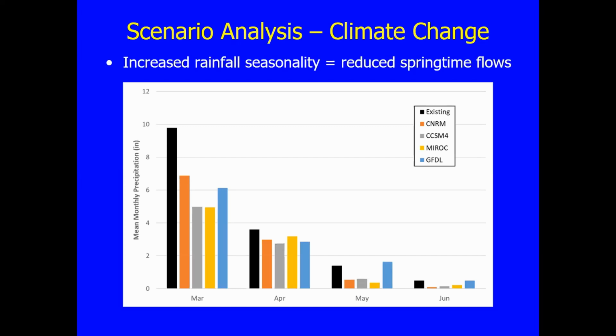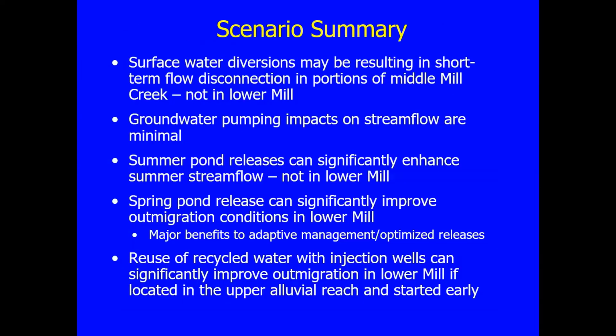If we look here at the predictions of those models for the Mill Creek watershed relative to existing conditions in black, see all four scenarios, even those that say more rainfall overall, say less rainfall during the March, April, May, June timeframe. Our work in Mark Creek suggests that springtime flows will decline substantially, and that'll have a big impact on out-migration. We expect to see similar results in Mill Creek once we run those.